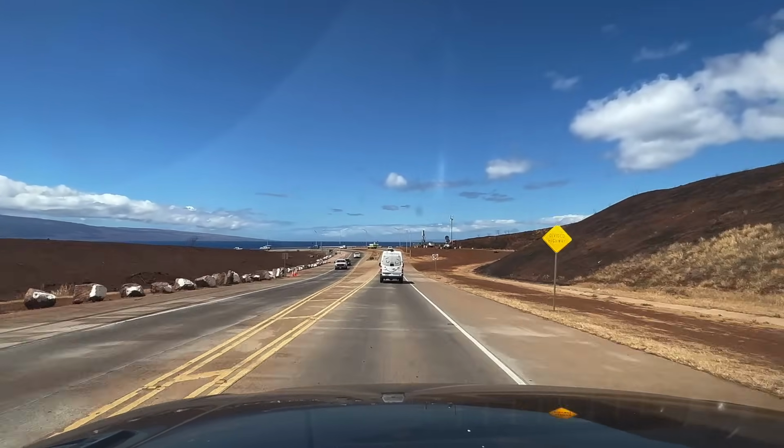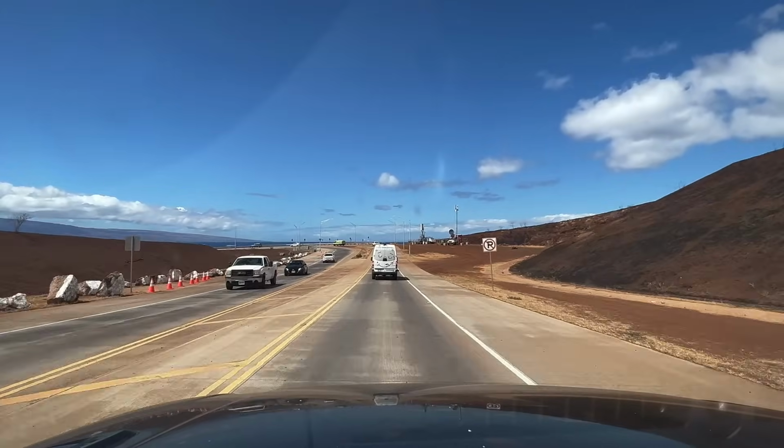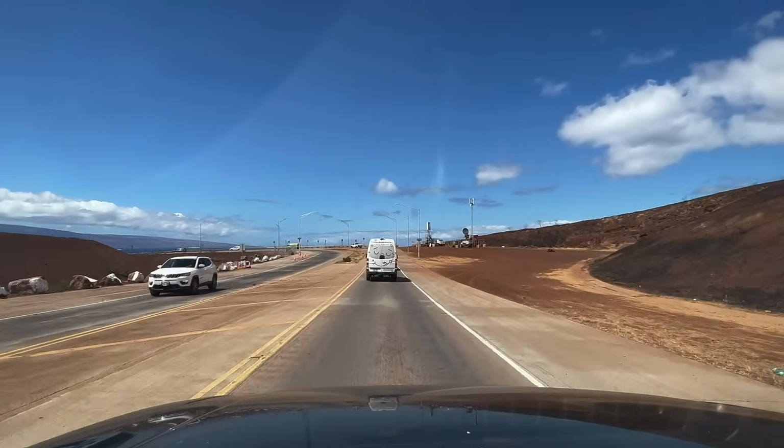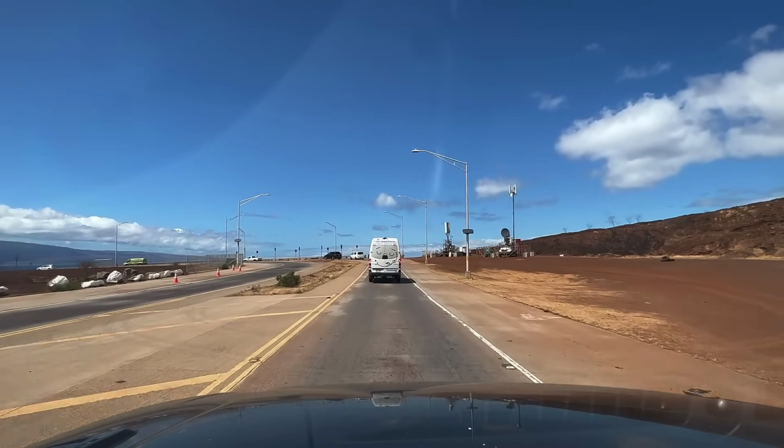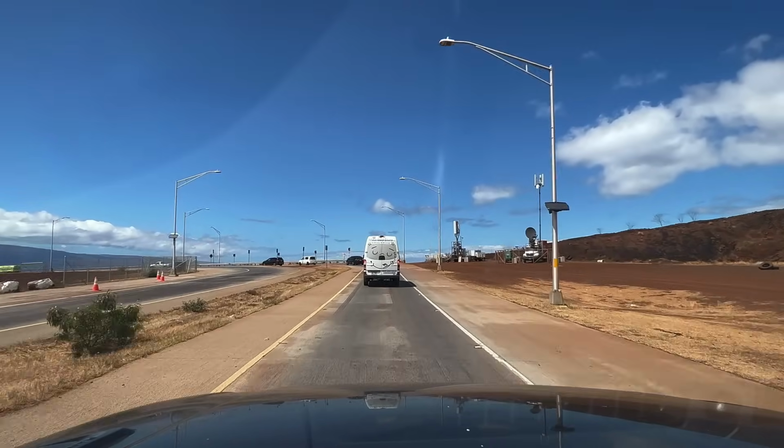Coming up on the right, you'll see where they staged the temporary cell phone towers, which helped to reconnect communication on Maui's west side after it went down during the Lahaina fires.